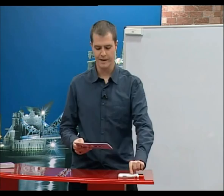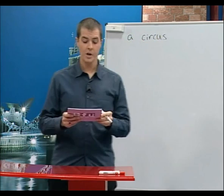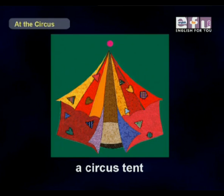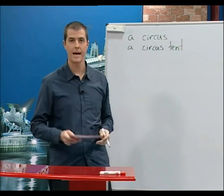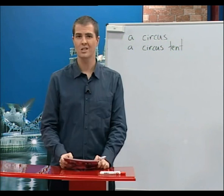Okay, first, a circus. A circus is a group of people and animals who travel around performing skillful tricks as entertainment. A circus tent. A circus tent is a shelter consisting of a sheet of cloth supported by poles and ropes. A circus tent is called a big top.